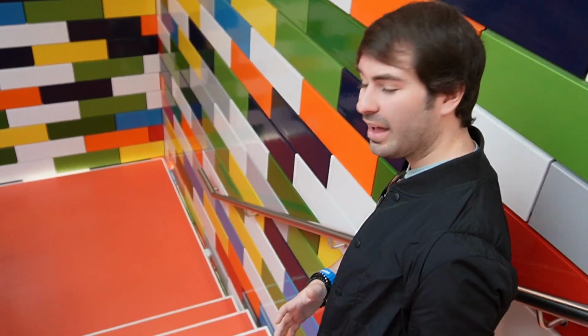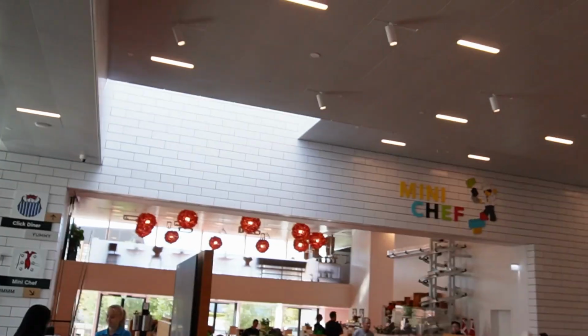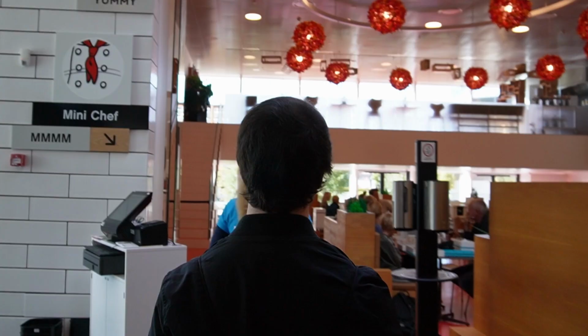Okay, so we're headed down for lunch, and of course, lunch at Lego House is an experience too. We're gonna eat at the Mini Chef restaurant where you actually build your own meal. Yeah, you heard that right. Come on, I'll show you what I mean. Okay, so Mini Chef restaurant, it's a building and food experience all rolled into one. As you can see, there's some contraptions going around, but we'll walk you through the whole thing, don't worry. Super excited.